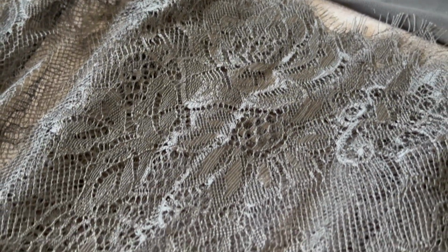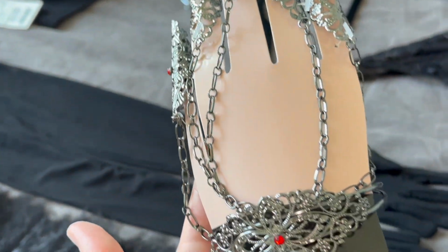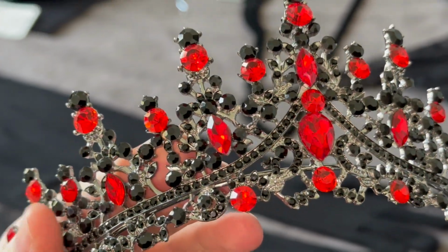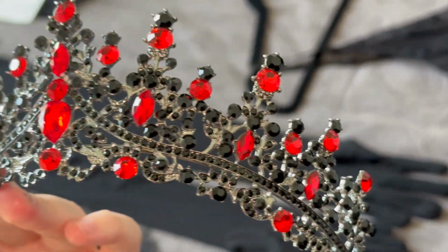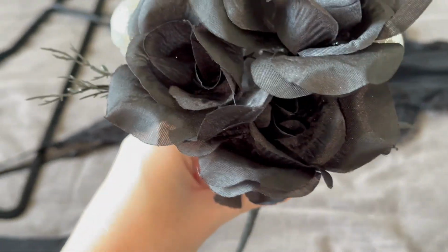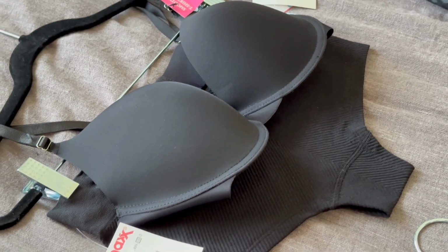I got this black velvet cloak and the lacy Spanish style veil. I ended up actually using this as a skirt, but there are many different ways you could wear this or use this item. Of course, we saw the stockings that I got from Amazon. I found this really gorgeous hand piece at Walmart, of all places. And I thought it went really well with the crown tiara that I also picked up with the red gems. It's just very gorgeous, very glamorous. I found some black roses at the dollar store, and then I had some black meshy gloves. And with that, let's take a look at how I pieced everything together.